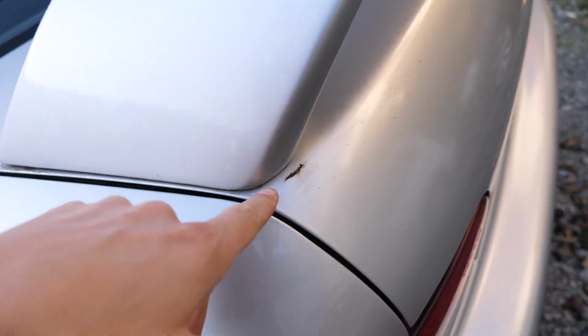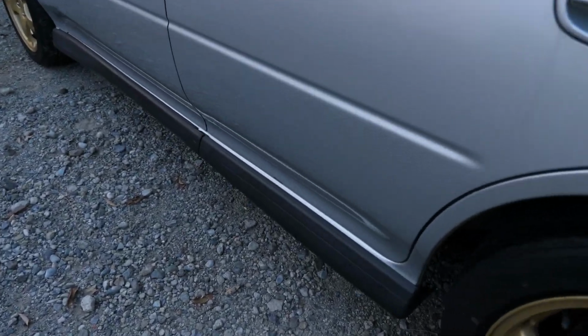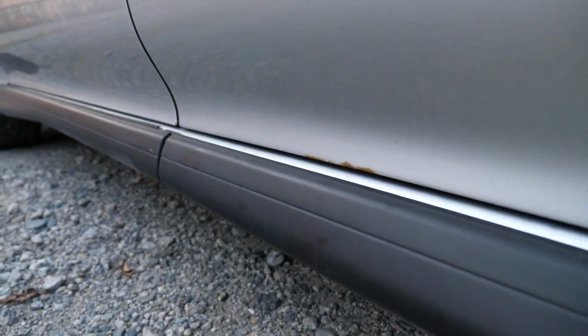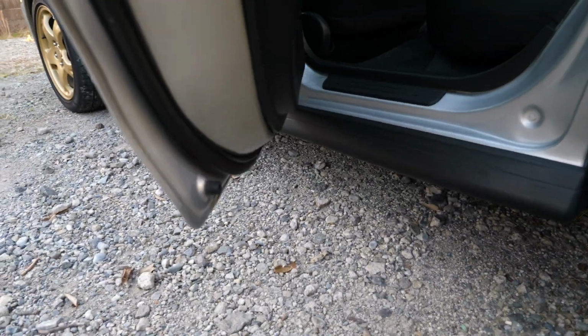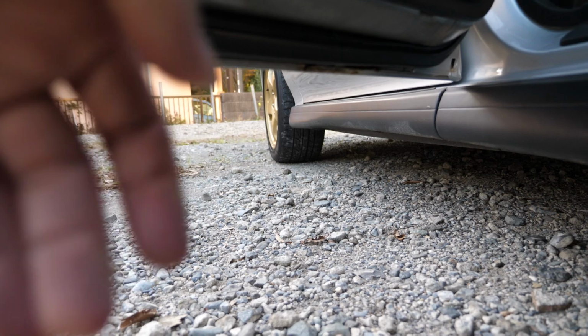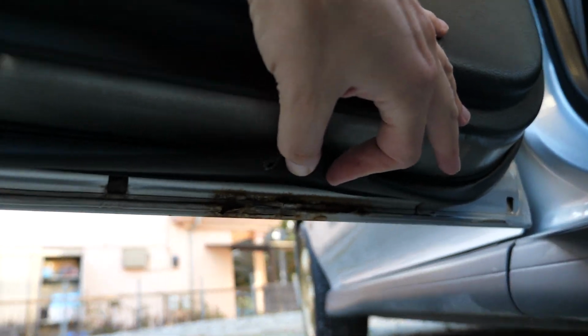Okay, has a bit of rust here. And there's a little bit of rust at the bottom of the door here. See the orange? Just a touch. Let's open this door. Yeah, it's quite a bit more on this side. I don't know if you can see that.